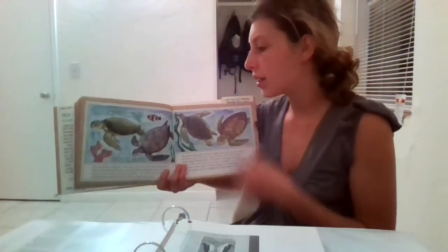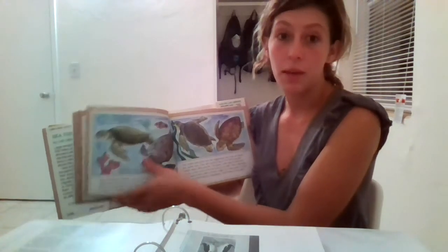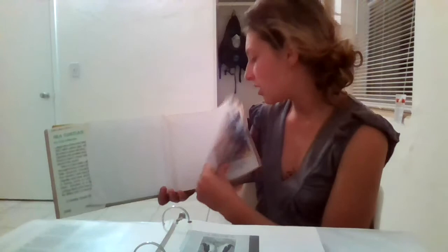So the sequence is definitely very clearly made to explain the information in a way that students are going to be able to understand, and it builds on one another. If they had taught about all the different 8 sea turtles in the beginning of the book, it might not have made much sense afterwards, or it wouldn't have been as clear the different parts of a sea turtle and how those are differentiating features in the different sea turtles. So the style is also definitely interesting.